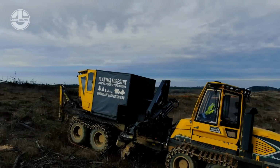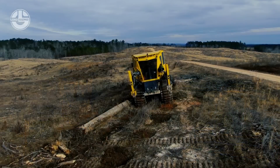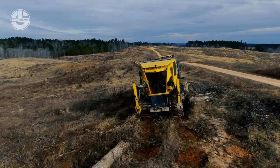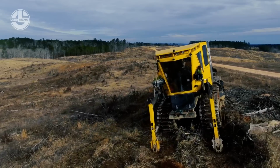One operator drives the forwarder, while another sits in the rear cab to control the planting arms of the machine. These arms can be positioned for planting every 3 seconds, and the seedling hopper can store 10 to 20,000 seedlings, depending on plant size. In ideal conditions, the PLANTMA-X can plant more than 40 seedlings per minute.